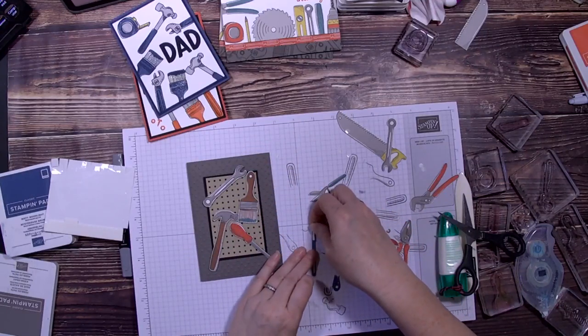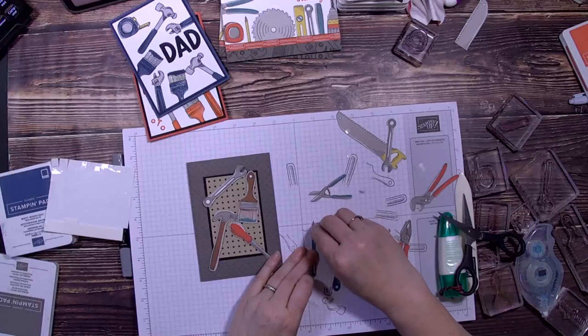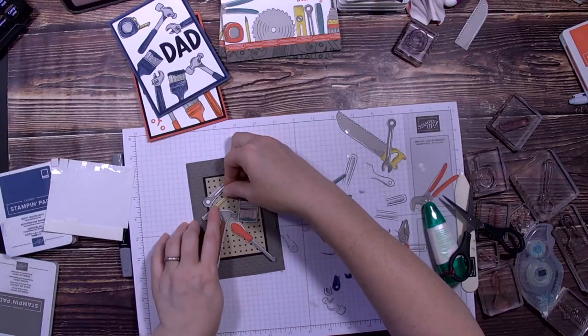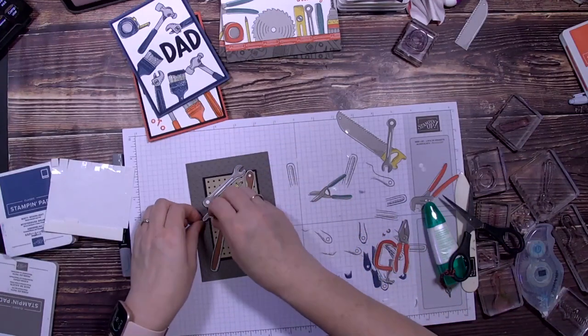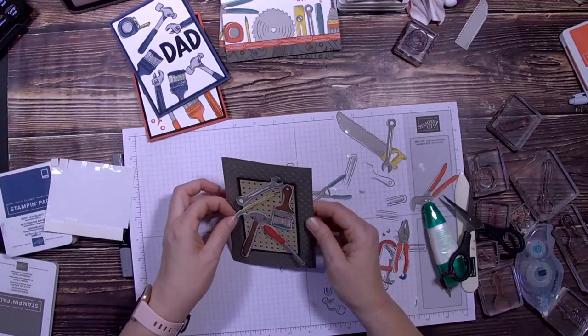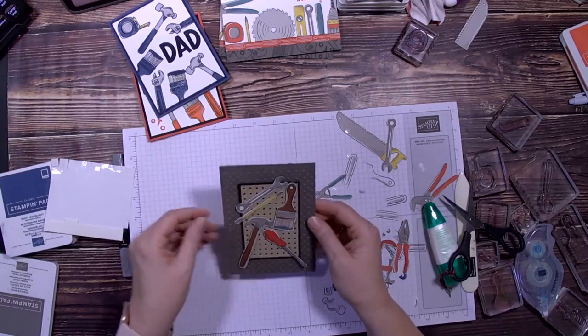And then you've got the Happy Father's Day. So that's card number 3. So 1, 2, and 3. What do you think? I'm liking it. I'm liking these cards.